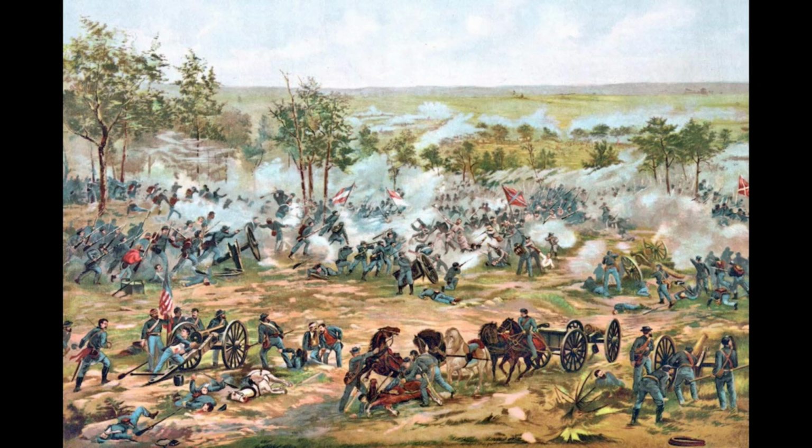However, the Union enthusiasm soon dissipated as the public realized that Lee's army had escaped destruction and the war would continue. Lincoln complained to Secretary of the Navy Gideon Welles that our army held the war in the hollow of their hand and they would not close it. Brigadier General Alexander Webb wrote to his father on July 17th, stating that such Washington politicians as Chase, Seward, and others were, quote-unquote, disgusted with Meade.